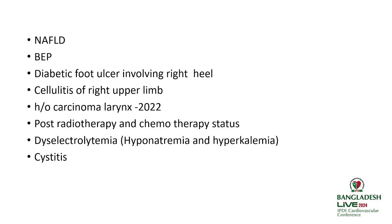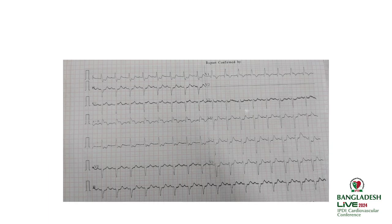So, considering all those comorbidities and risk factors, we first controlled the infection, controlled the diabetes, and then advised the patient for coronary angiogram. Here is the ECG at initial presentation showing widespread ST depression and ST elevation in aVR. So after motivating, this time the patient was eager to do the coronary angiogram.